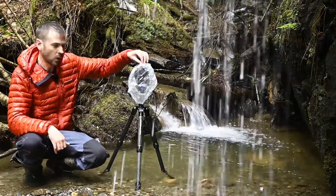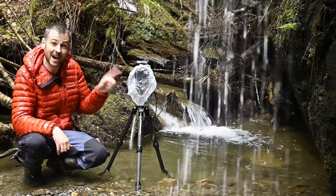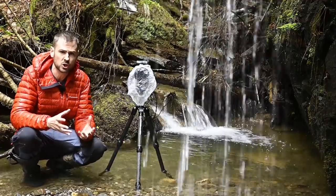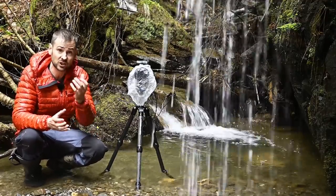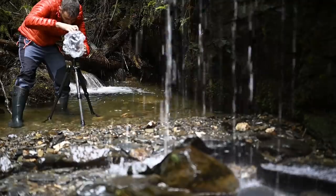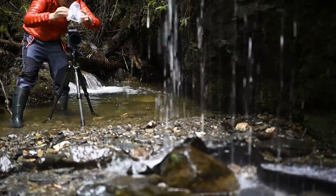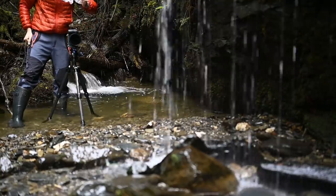You might be wondering what this is on the front of my camera. And believe it or not, this is a shower cap, and it's one of the most invaluable bits of equipment that you can use in locations like this and in conditions like this, where there's so much moisture around, because one of the biggest enemies in shooting in locations like this is moisture collecting on the front lens element. And it's an absolute nightmare to get rid of.